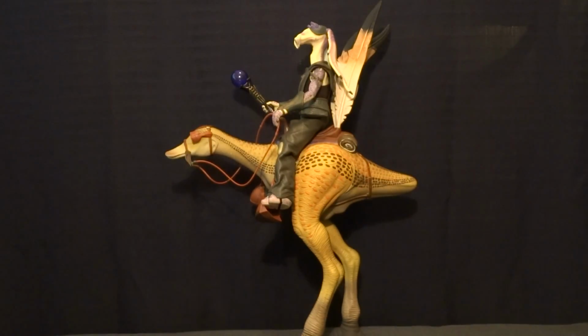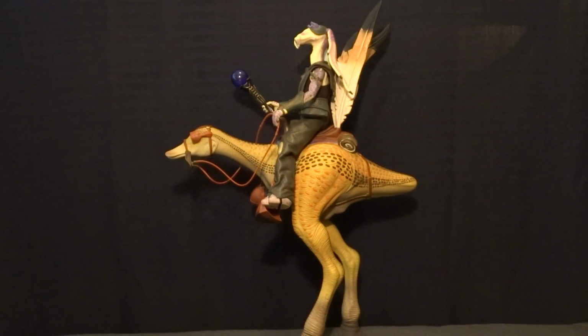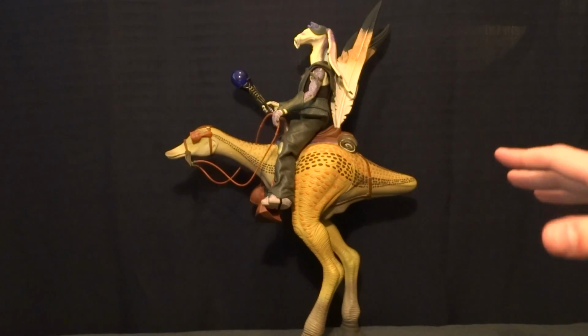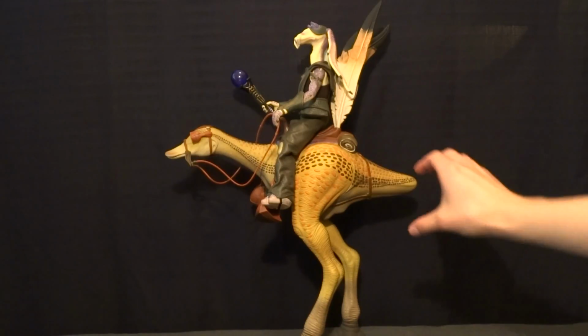Basically it's pushing my backdrop to the max here. Any movement of the camera right or left and you would see off the edge of my backdrop. That's how far back I've had to pull the camera. So anyway, this figure is massive. If it takes me a little while to set everything up in the review, just bear with me, because everything is so big it's hard to work with. But anyway, let's go ahead and take a look at its packaging.